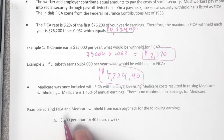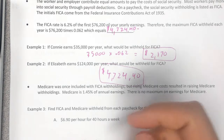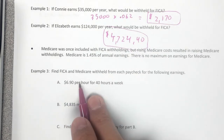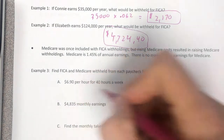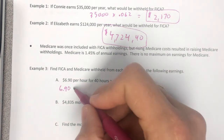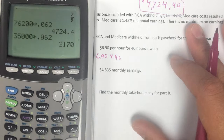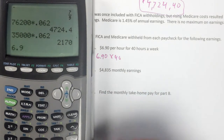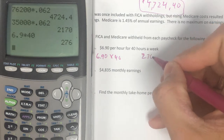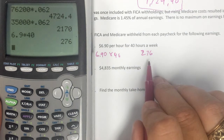So let's look at some examples. FICA and Medicare withheld from each paycheck for the following earnings. We have to figure out their pay for this week. So first of all, how much are they making this week? We're going to take 6.9, because that's how much they're making an hour, times our 40 hours in the week. They're making $276.